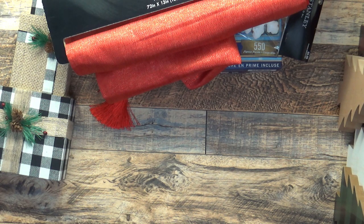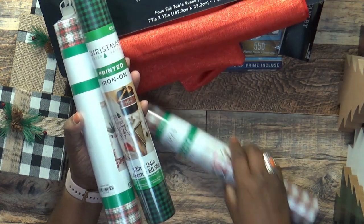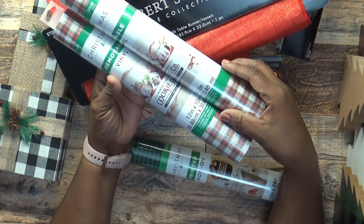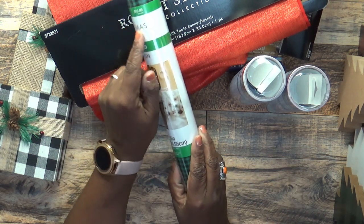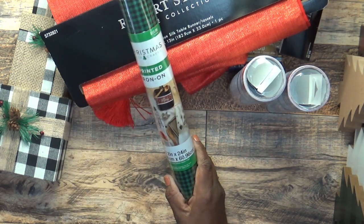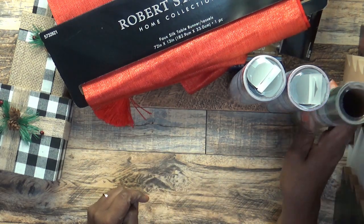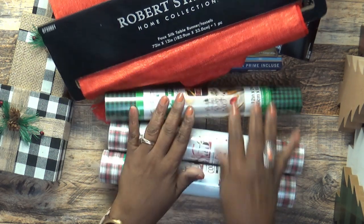And then last but not least, I picked up 3 of these Christmas vinyls. This one is removable, this one right here is iron-on, and this one is removable as well. Actually, these are the same. These were $1.09. That's why I got them. And the iron-on was $1.59. I had already picked up 2 of these when they first did the 75% off. So I just have those in my stash to do little Christmas projects with. So that is all that I have purchased.